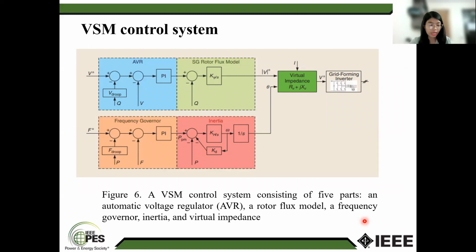PSM control system. Figure 6 shows a PSM control system consisting of five parts: an automatic voltage regulator, a rotor flux model, a frequency governor, an inertia model, and virtual impedance. The first is a virtual impedance, having a response that resembles the impedance at the output of a synchronous generator.